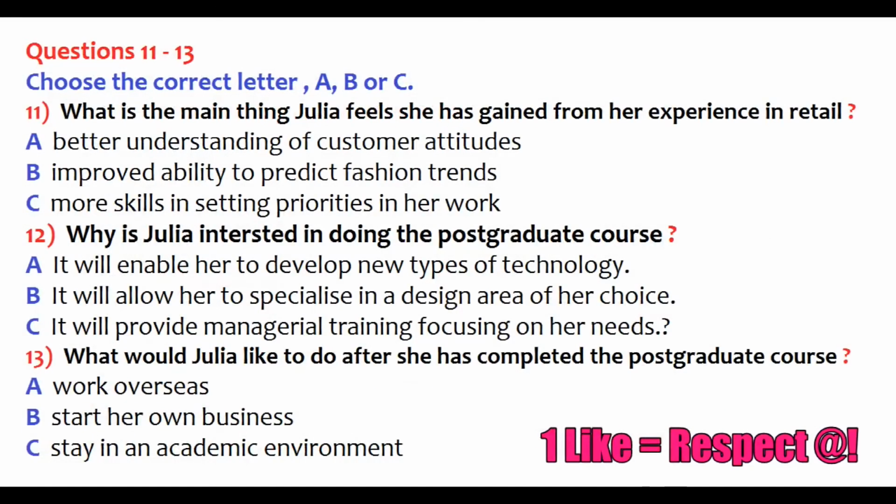Now turn to Part 2. Part 2. You will hear part of an interview between Dr. Hilsden, a member of staff on a fashion design course, and a student, Julia, who is applying to do the course. First, look at questions 11 to 13.